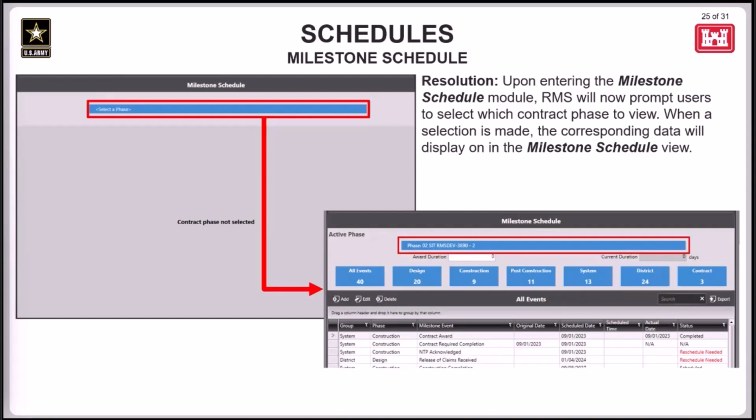When a phase is selected, that phase's data will be shown while the user is still inside the milestone schedule module. And then when leaving and re-entering the view, a phase selection will be required again. So each time the module is open, you'll need to select a phase from that. If a contract does not have multiple phases, the usual view for the contract milestones will be displayed like this one here, without the phase selection.